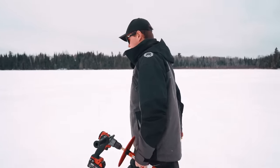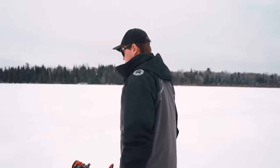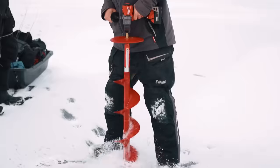A new day, new lake. I think this lake's gonna be a little bit higher numbers. Maybe not that same size, but feeling hopeful. I'm just drilling three. I'm predicting that we're on top of the fish.